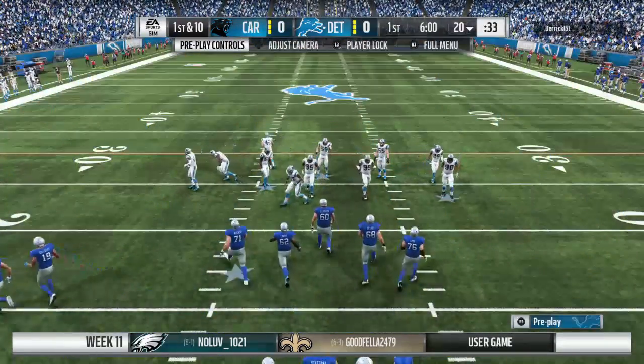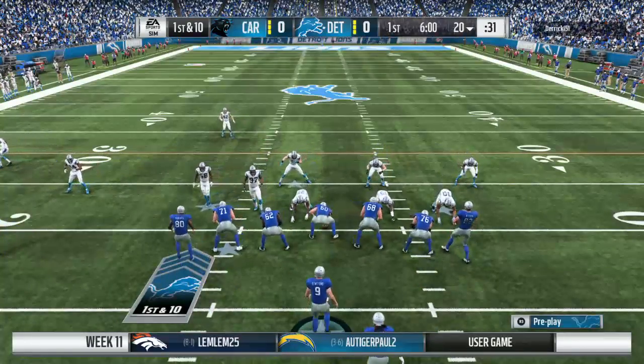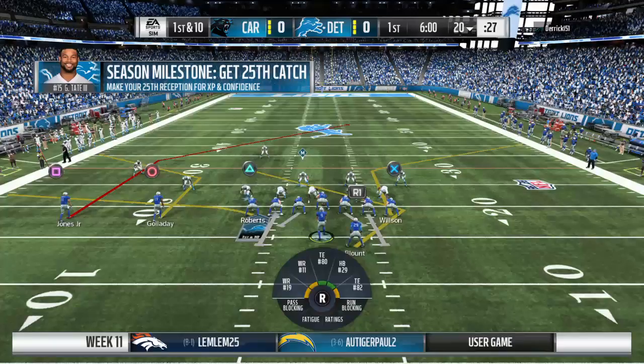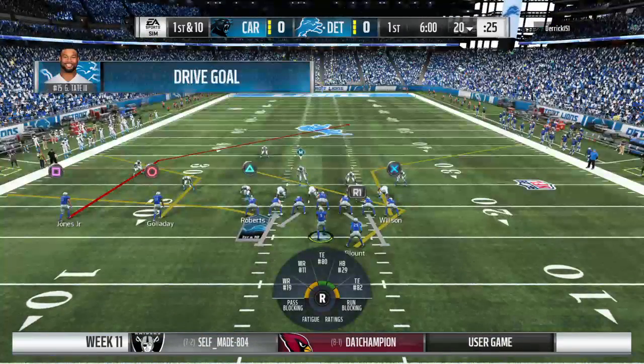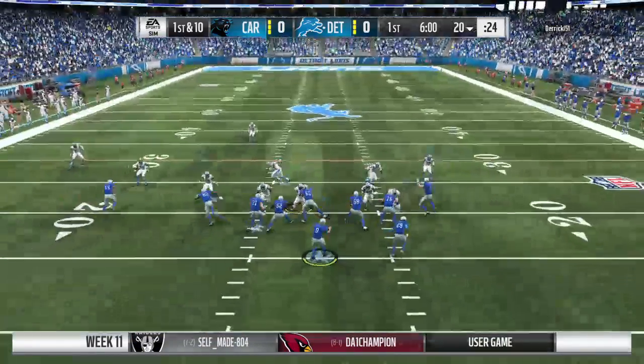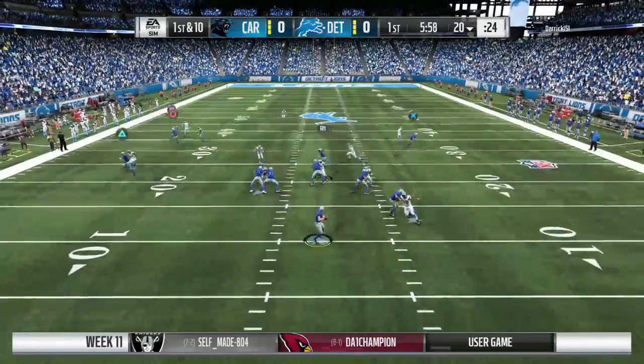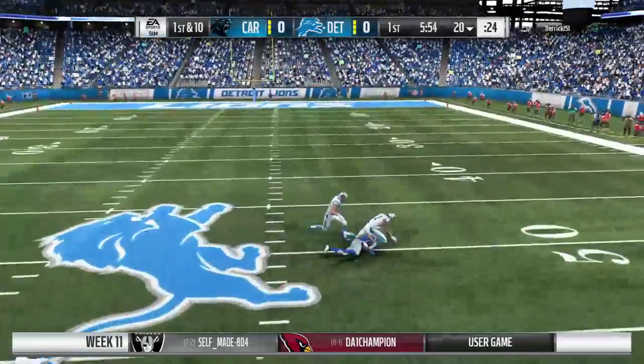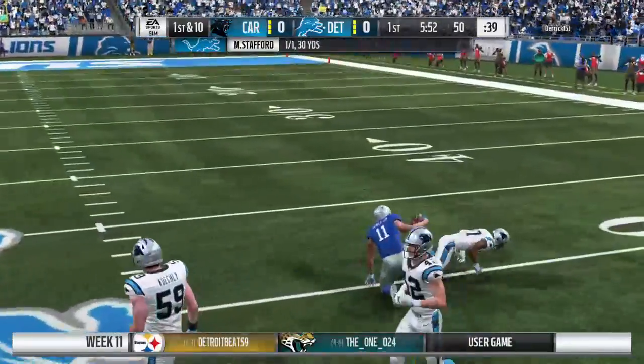Stafford and the Lions now have it 1st and 10 at the 20. Now a 1st down throw. Stafford. He's got a man. Complete. Give him 30 yards there.